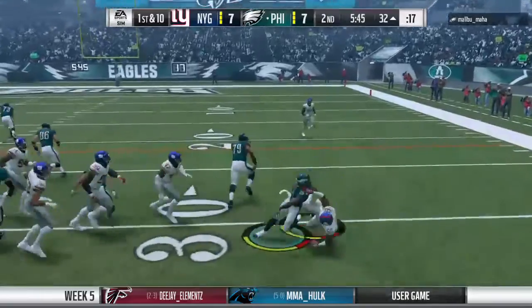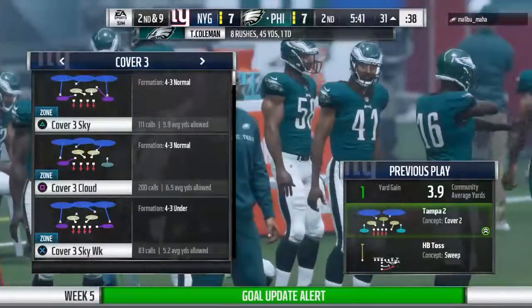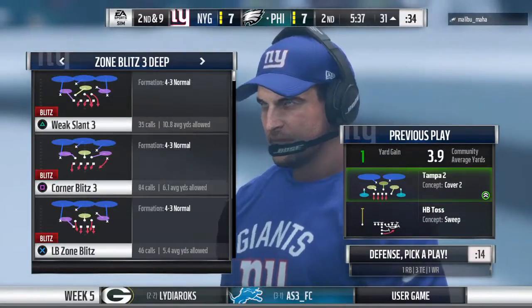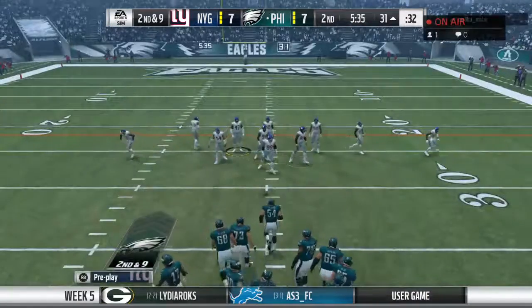Here's Coleman on the toss. And he gets stopped up at the 31 after a gain of maybe a yard. Nice job by the defensive front there to hold him to a short gain on 1st down. Well played, I must say. Yeah, only getting 1 yard. There was no room to run.